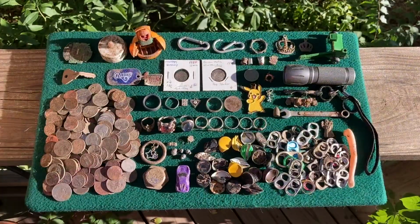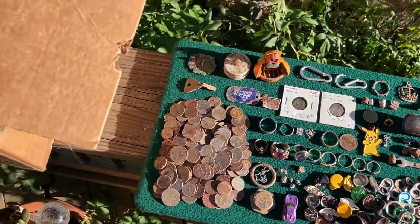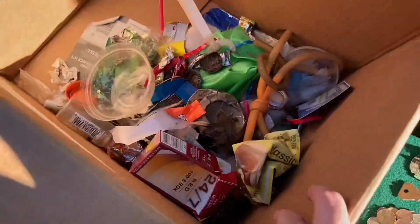Back at the house now, everyone. So let's take a look at all my finds from this week. Well, everybody, there is the board for this week. It is relatively full, but we are going to come over here first and just take a look at the trash. Quite a bit of that.